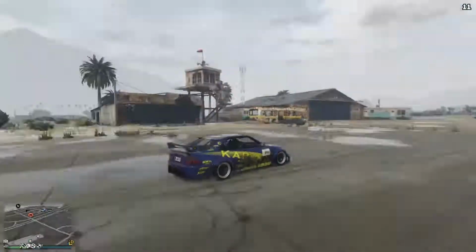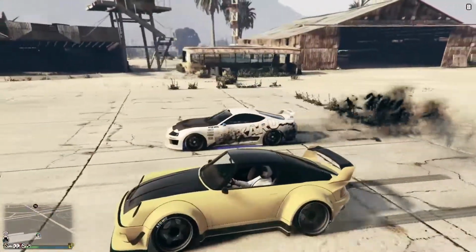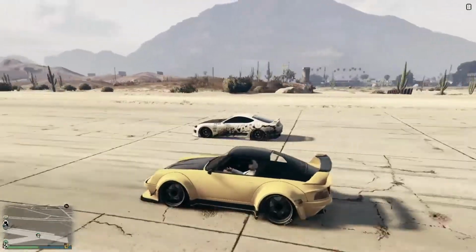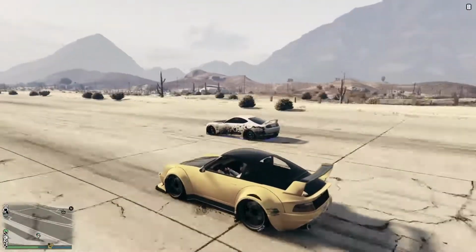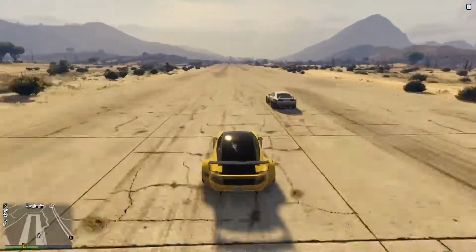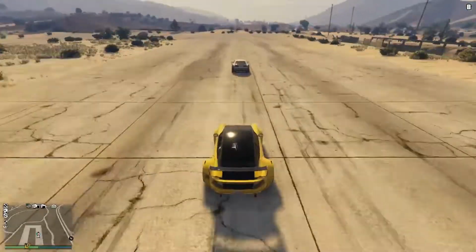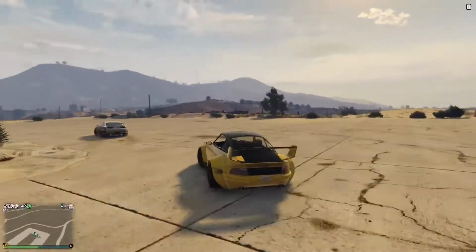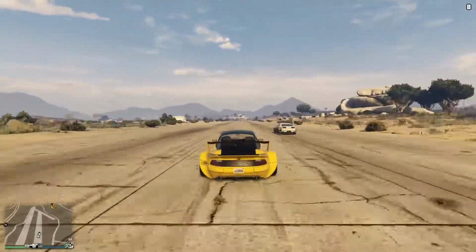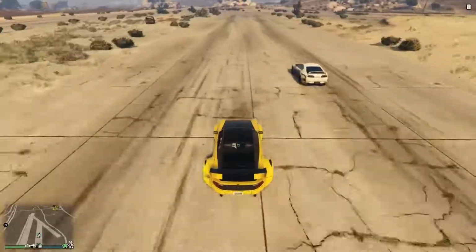Okay, well, why don't we step back a decade or so and see if we can put it up against another sports car. This is the Vapid Comet Retro, ladies and gentlemen. Based on the 911, probably a 1980s 911, one would assume, by looking at the styling of the vehicle. I'm not entirely certain on that. Okay, and there we go. The Dinka Jester can actually beat it. Well, how about that? So it's not an entire waste of time. At least it's got some sort of performance capabilities. Bearing in mind, of course, that the Comet's only really $100,000.